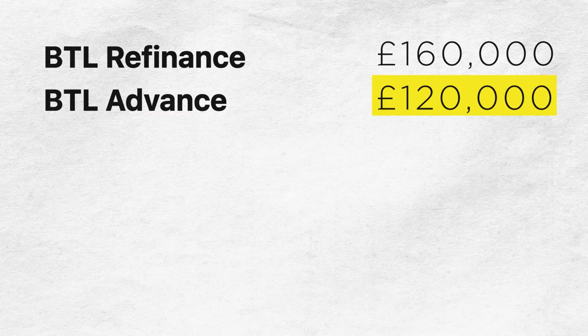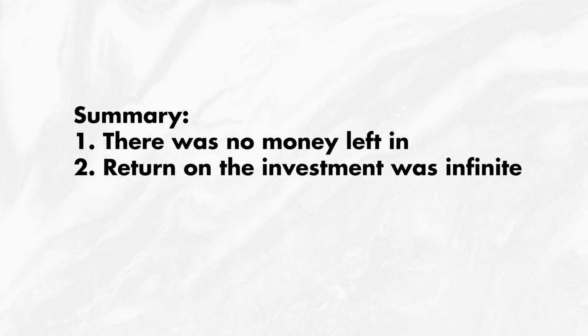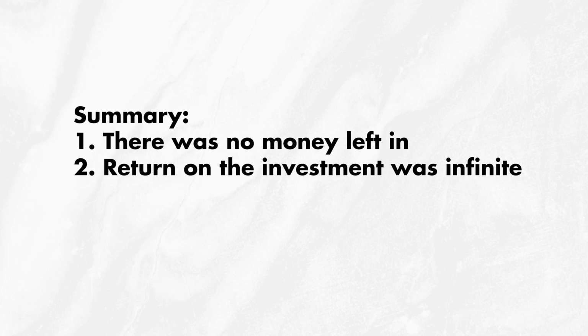The buy-to-let advance was £120,000, which meant that the money left in this particular project was zero, and the return on investment was infinite. This was my first B4R project, and since then I only look for projects where I can implement the B4R model.